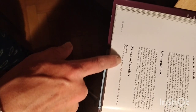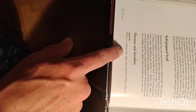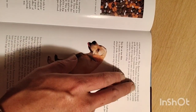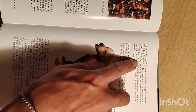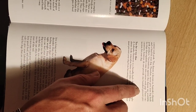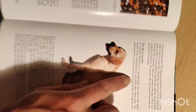Diseases and disorders. Aujeszky's disease. This is a disease that dogs can contract if they come into contact with pork. This disease is known as Aujeszky's disease and is fatal to your dog. Therefore, never give your dog fresh pork products. Vaccinations against the disease are available for dogs that regularly come into contact with pigs. These vaccinations, however, do not provide 100% protection for the dogs.